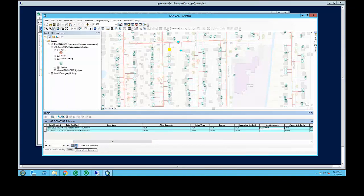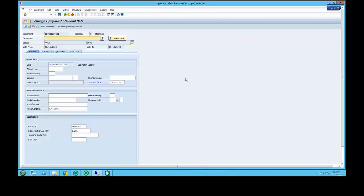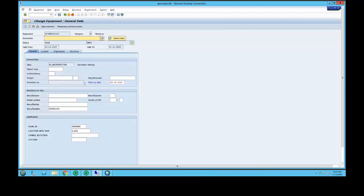So what we're going to do now is in SAP perform some maintenance work. We're going to essentially flip out the serial number and the installation date on that record. So let me go to SAP. All right, so we're looking at this record. Let me just go back up and reload the record. All right, so you can see that for that record the data matches. We saw the installation date, which is startup date, which is what we're mapping to and from, and the manufacturer serial number here.